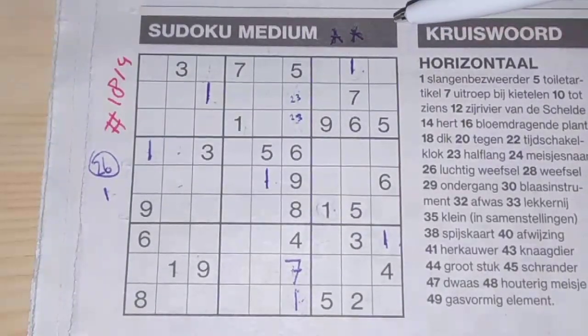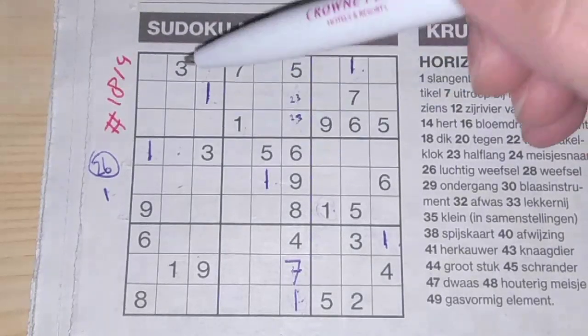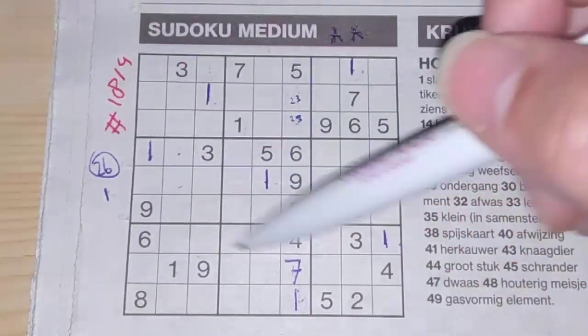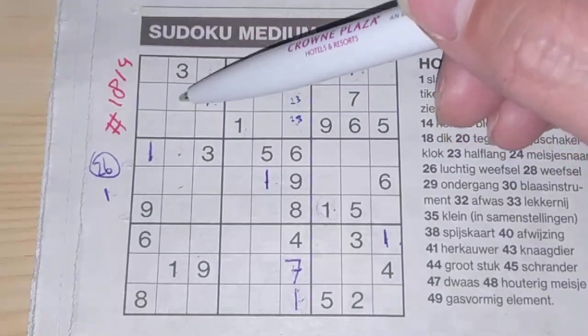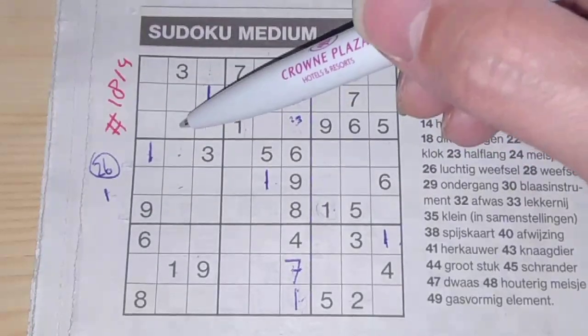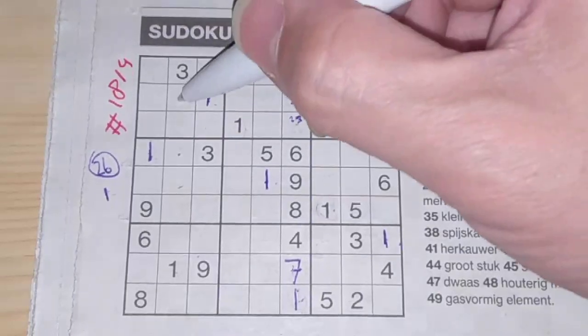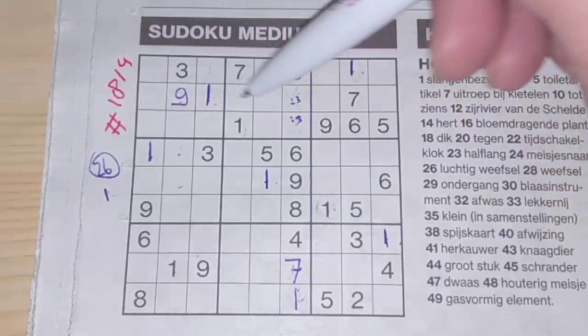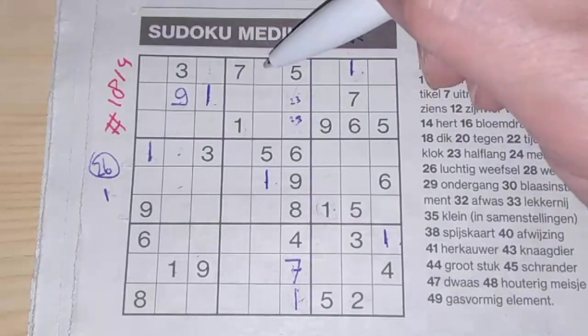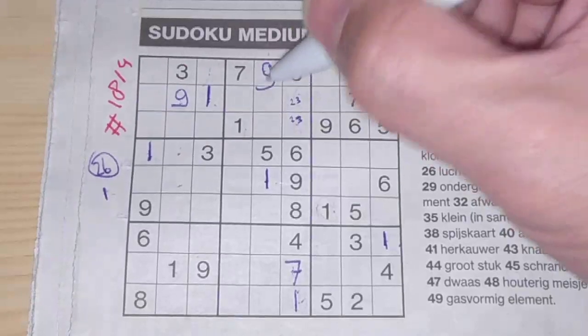And now, how about the number, let me see, the 9 in the first column, the 9 in the third column, so the column between, the only 2 places for the 9 should be here or there. We see here 9, no 9 there, 9 should be there. 9 in the third row, 9 in the second row, so in the first row, the only place for the 9 should be there.